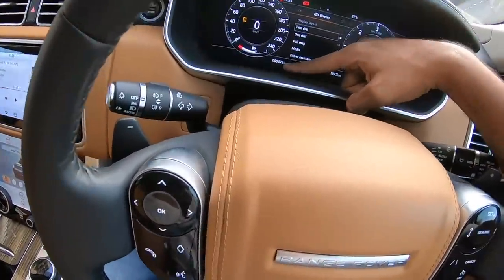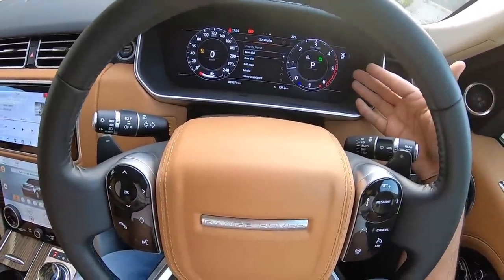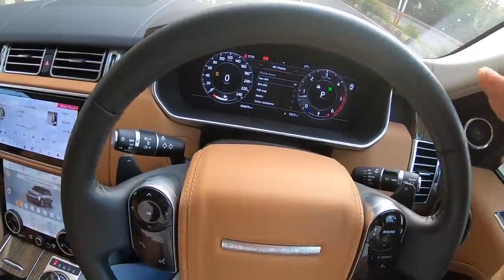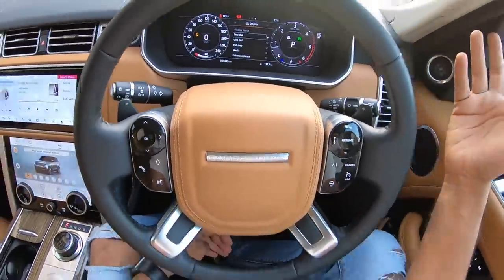On the bottom left, we get an odometer. On the bottom right, we get the trip meters. There's a tachometer on offer with a gear position indicator in the center. Lot of telltale lights. This car is loaded with telltale lights. And it's telling me auto stop start is being turned off. Well, that's the case right now.